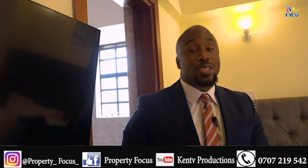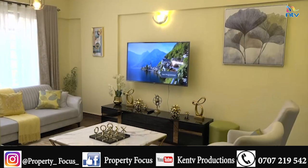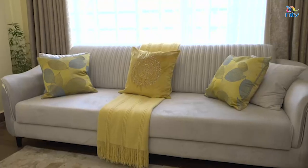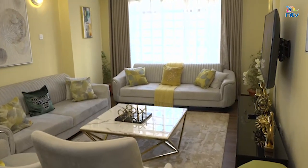And to think, a unit goes for 6.5 million. Ladies and gentlemen, 6.5 million. You could have a unit just like this, 6.5 million. Some people are giving you one bedroom apartments, but you're getting it for 6.5 million. And you've got a mortgage plan with the banks at 9.5%. How brilliant is that? Ladies and gentlemen, that about wraps up the tour for the three bedroom apartment.